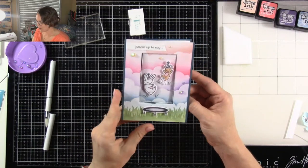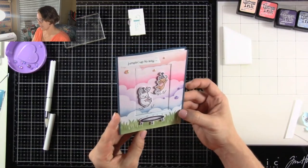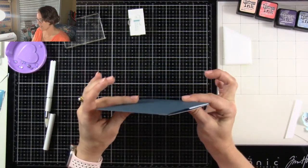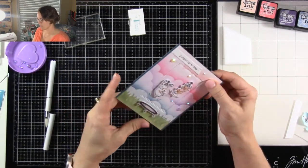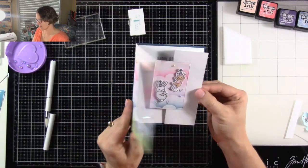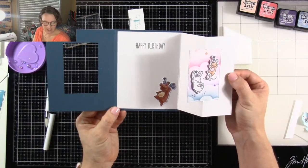So here it is. This is an easy, fun fold. I love the result of this. And, you know, it's nice and flat other than your jewels and putting it up on foam squares, a couple things. But check that out. So you just like that. Isn't that fun? I love it.